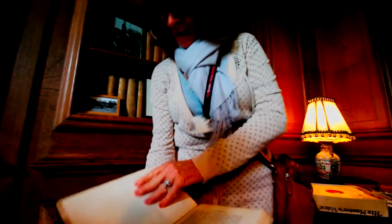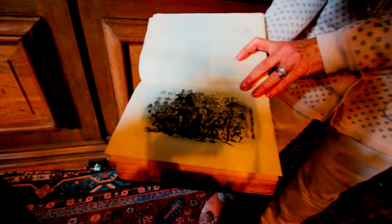Shall I bring that down for you? I haven't actually read that one. Have you? You haven't? I haven't, no. So they're really lovely old books with lovely pictures in. Rather delightful, aren't they?